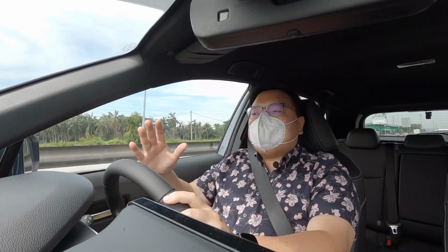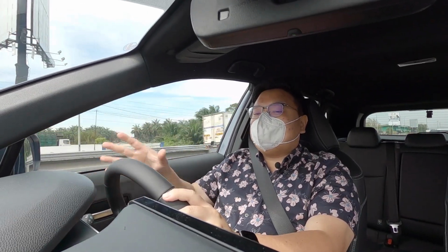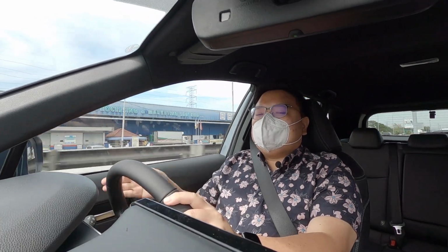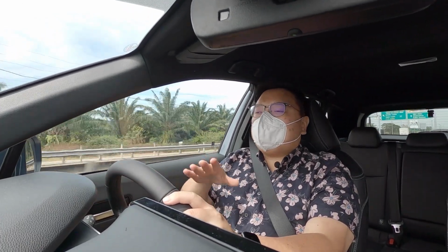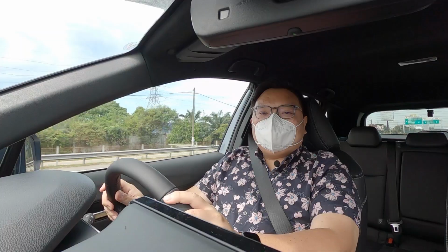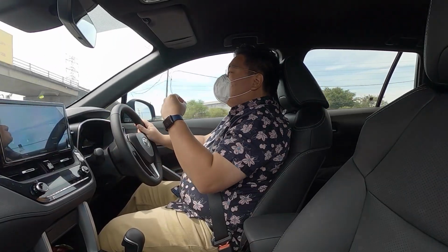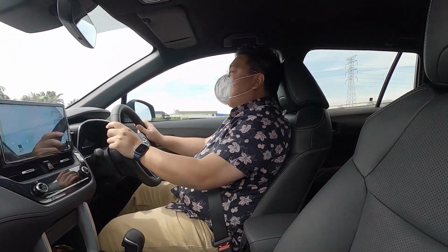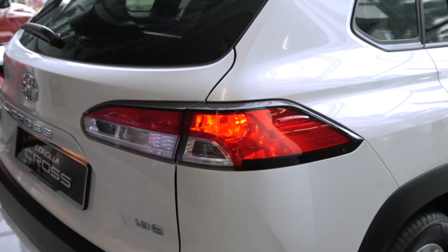Now, those of you familiar with the matter will know that the Corolla Cross is not a brand new model, not even here in Malaysia. It was launched sometime last year, but back then it was fully imported from Thailand. And more than that, the very first model that we were introduced to, the one that we got familiar with, was the base level 1.8G.